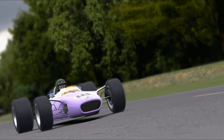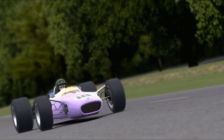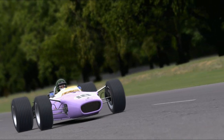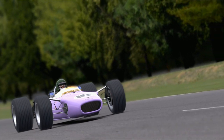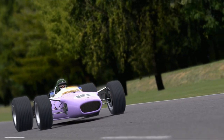A track whose barriers are less tech pro and more earthen embankment. Trees lining the circuit with a good chance the car could run into them. Very few places where a pass doesn't risk your safety. Yep, I'd say this circuit is a perfect fit for a 60s F1 car. There's just one catch. It's only 2 miles long.